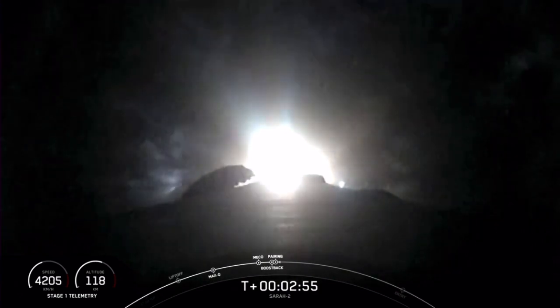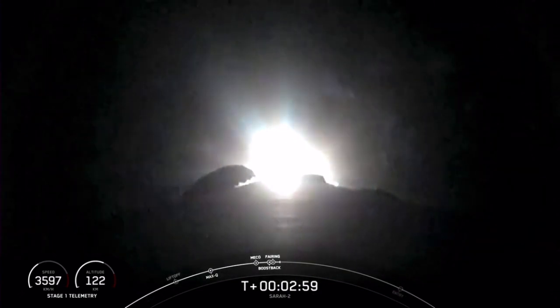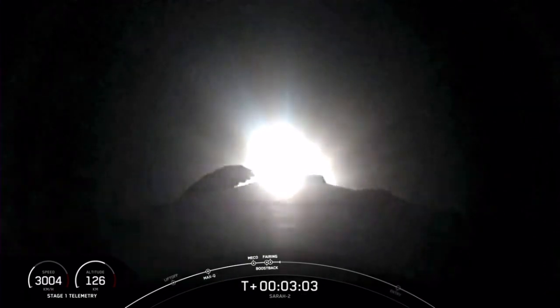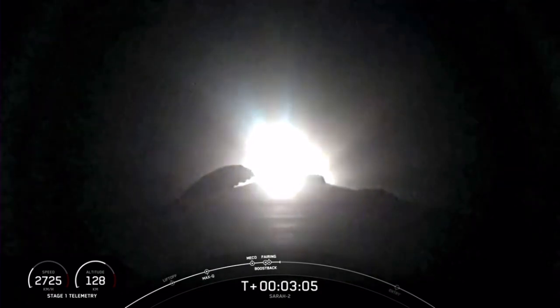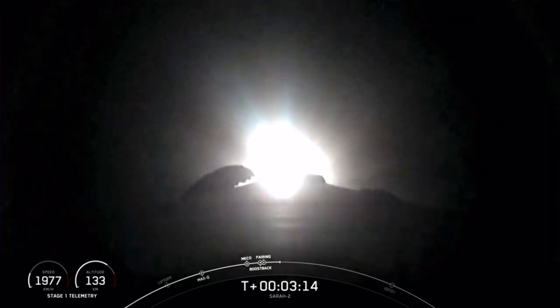That was MECO, stage separation. The first stage began its flip as well as its boost back burn. And the MVAC engine has ignited on the second stage, as well as we heard confirmation of fairing deploy. As a reminder, at the request of our customer, we won't be sharing any further views of the second stage, and we will be following stage 1 from this point forward.